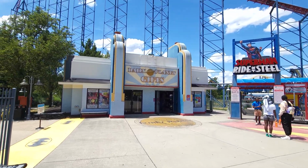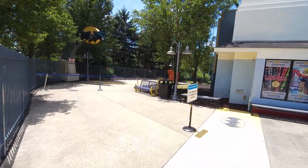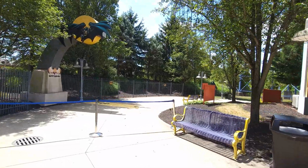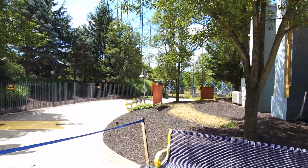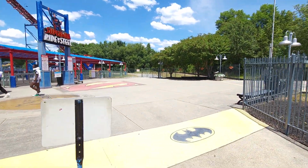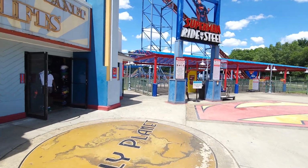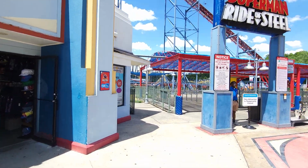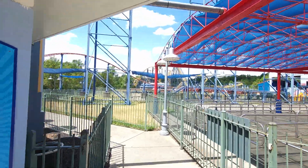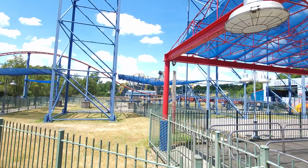Now, here's Daily Planet Gifts. Now, as you come over here, this takes you out to Batwing. So this is their Flying Dutchman ride. And I want to show you it there, but of course they block off the path because that's what they do. So let me see if I can show you Batwing. Now Batwing is really unique because it is a Flying Dutchman coaster. So let me show you back here. And if you want to check out some of our other stuff there, I just want to show you Batwing real quick. So there it is back there.